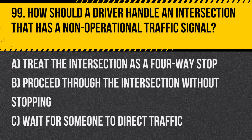Question 99. How should a driver handle an intersection that has a non-operational traffic signal? A. Treat the intersection as a four-way stop. B. Proceed through the intersection without stopping. C. Wait for someone to direct traffic. Answer. A. Treat the intersection as a four-way stop. This ensures all drivers approach the intersection with caution and take turns proceeding safely.